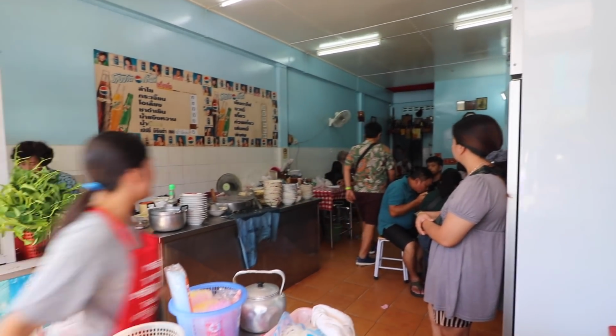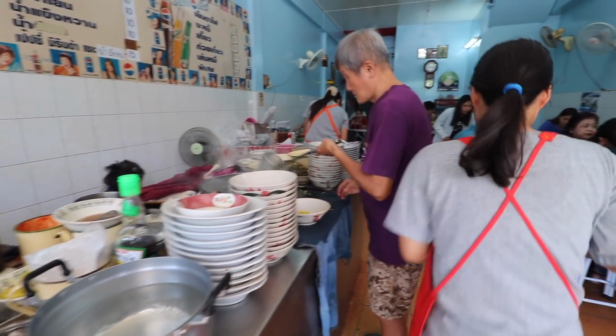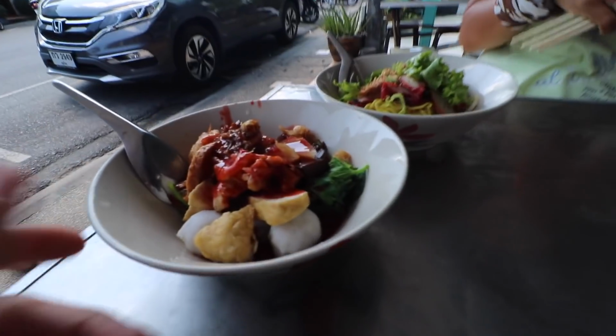Now we're at the next spot. It's over 50 years old. Started as a cart with a man. Now it's been passed on to his daughters. They've got their own building. It's lunchtime. They are packed and they are famous for their noodles. They still make it by themselves, so it has authentic flavor, right?